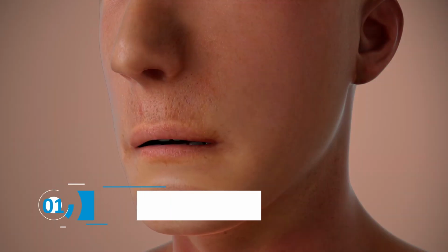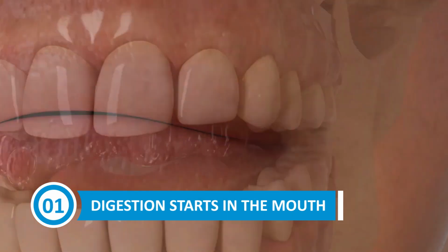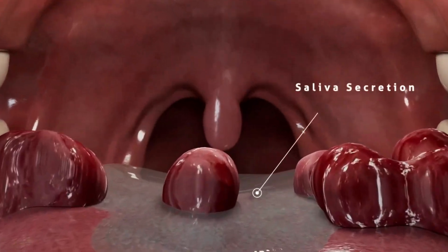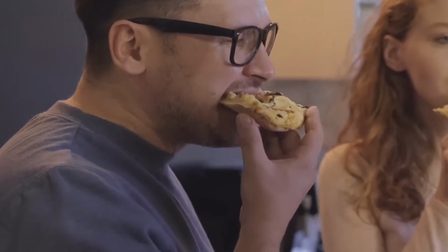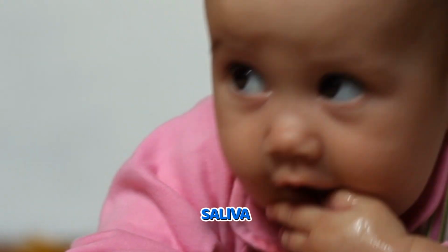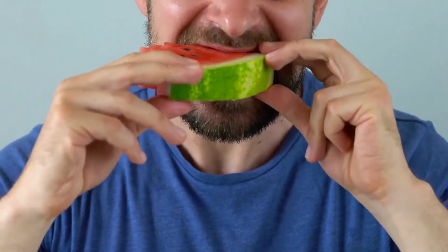Step 1. Digestion starts in the mouth. Let's start our journey with the first, often overlooked step of digestion, right in your mouth. The moment you take a bite, your body kicks into action. Your saliva, which might seem like just a lubricant for chewing, contains an enzyme called lingual lipase that begins breaking down fats into tiny droplets.